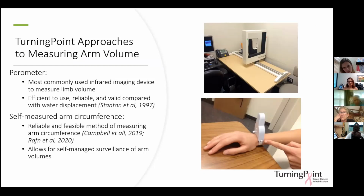And then this bottom one is a bit newer. This is what we've been working on as we've recently switched to tele-rehab. It has been shown to be a reliable and feasible method of measuring your own arm. You've got that self-measuring tool that you place at 10 centimeter increments, moving up and down your arm, doing it on both sides. It's nice because it gives patients a chance to be independent in monitoring their arms moving forward and to detect and quantify any significant changes.